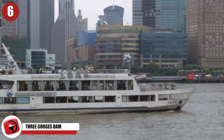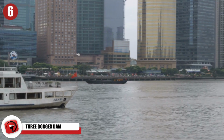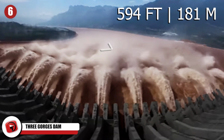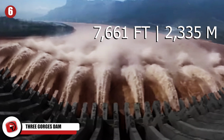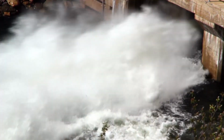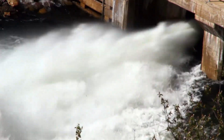Number 6. Three Gorges Dam. Situated on the famous Yangtze River in the central Chinese province of Hubei, the Three Gorges Dam is 594 feet high and 7,661 feet long. It can churn out an epic 22,500 megawatts of hydropower when it's fully running, making this dam the world leader in terms of output.